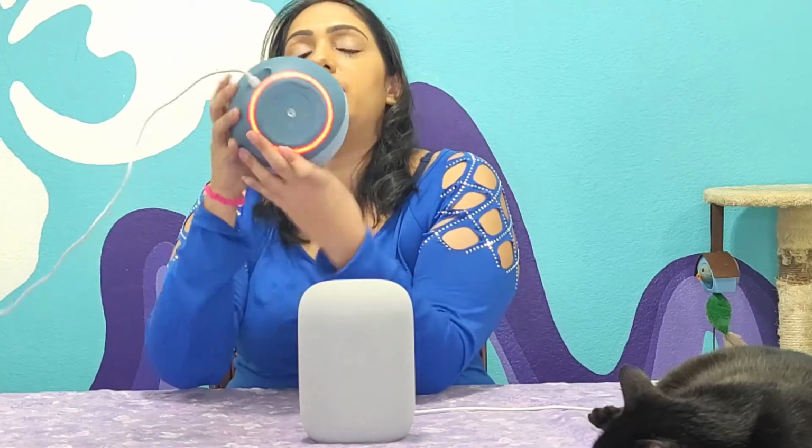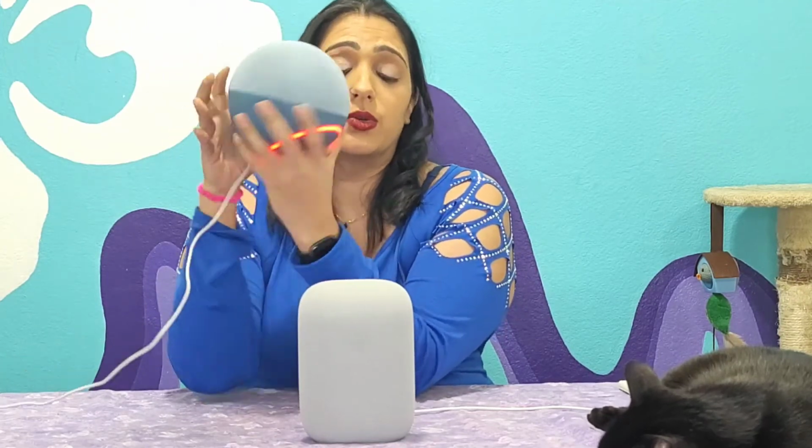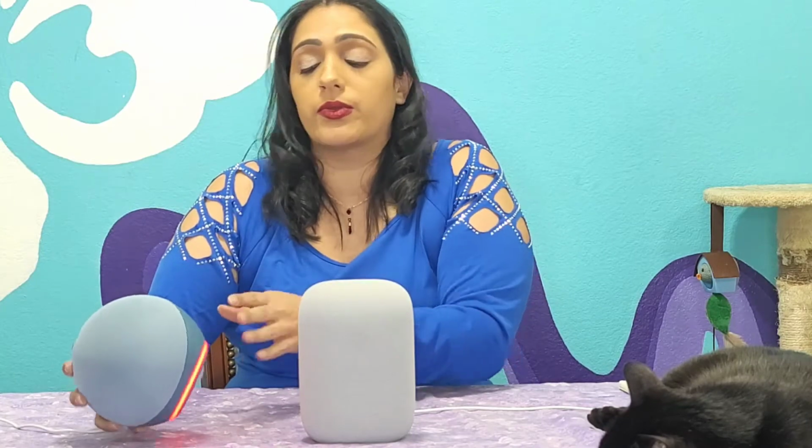One advantage of the Amazon speaker versus the Google is this little dot right here in the back, which is for the auxiliary cord, which Google does not have. So if you're a little more old school and want to hook up something else, maybe another speaker, you're going to be able to do that with Amazon versus Google. Google is going to be strictly Bluetooth.